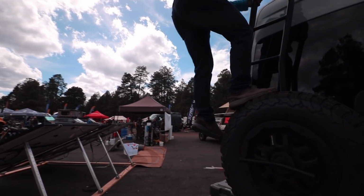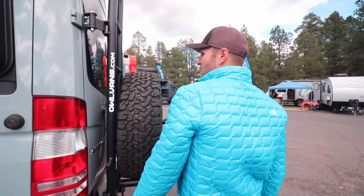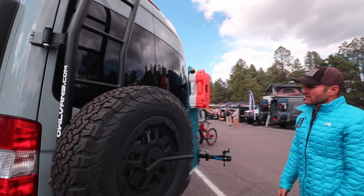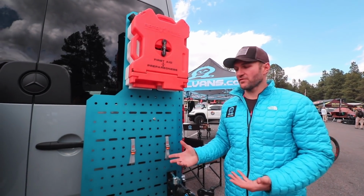Or if you have large objects like a canoe or paddle boards or anything like that, then you can have a ladder on the side and go up together. This is something really cool. We're super excited about it. I think it looks different from everything else that you've seen on a Sprinter van.